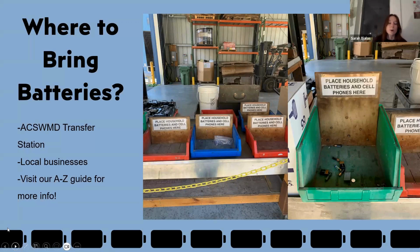And we at the transfer station work with a company called Call to Recycle. They take in all of our batteries and sort them out by the different materials that those batteries are made up of. And they sell them to processors, which extract all different types of materials like nickel, cobalt, lead, iron, zinc, and copper. And those materials can be recycled and used for new items.